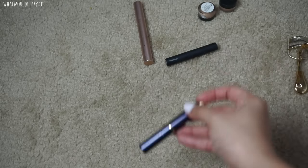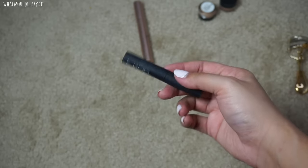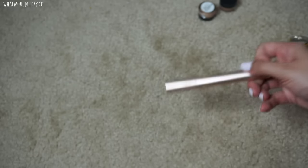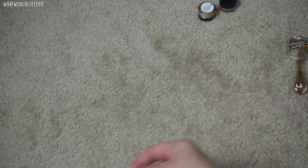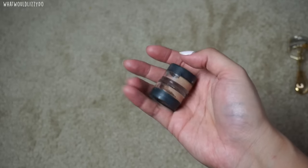Another old Tarte concealer, so I'm going to toss that one. This concealer is by NARS. This is great for an everyday, so I want this one. This one is a Laura Geller Eye Light. Didn't really care for this one, so I'm going to toss that. And then these are just two MAC samples, and I'm just going to toss these ones because I don't need them.